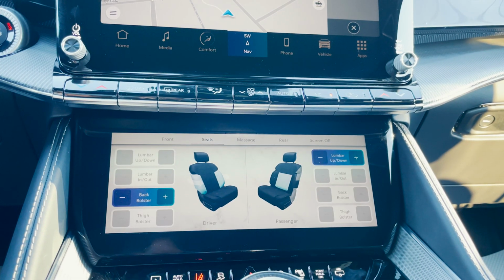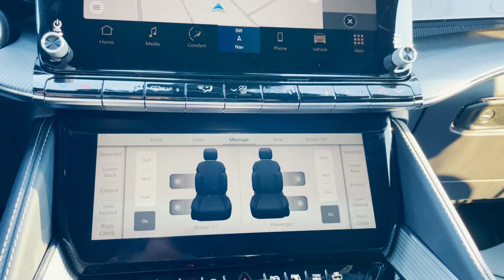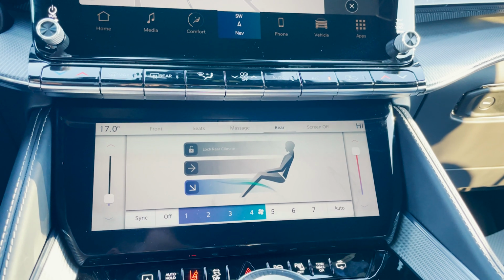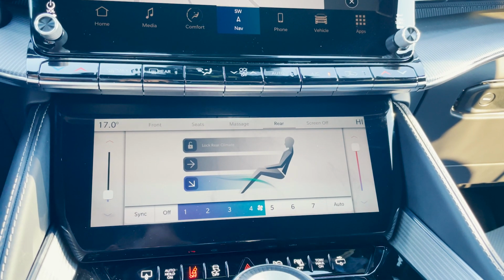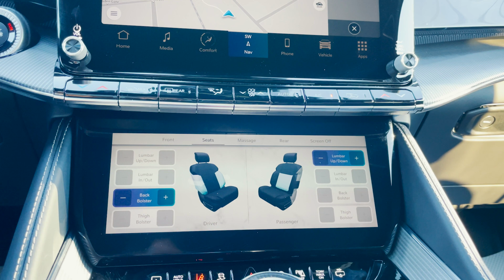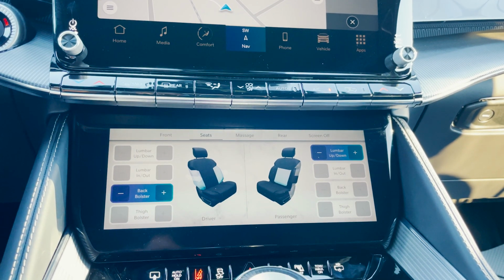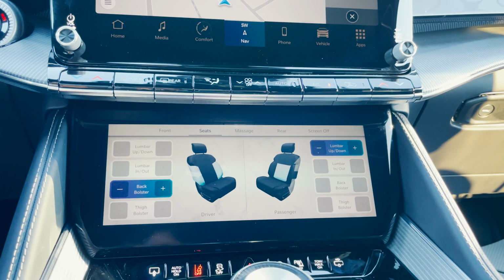Also, what you can do is you can go onto your seat settings, massage settings for your rear passengers, and then you can turn off the screen as well if you're not using this. So a lot of different things that you can do within this screen alone. So for example, if you go into seats, you can obviously move your lumbar support, your back support, your thigh support, and all of that good stuff.